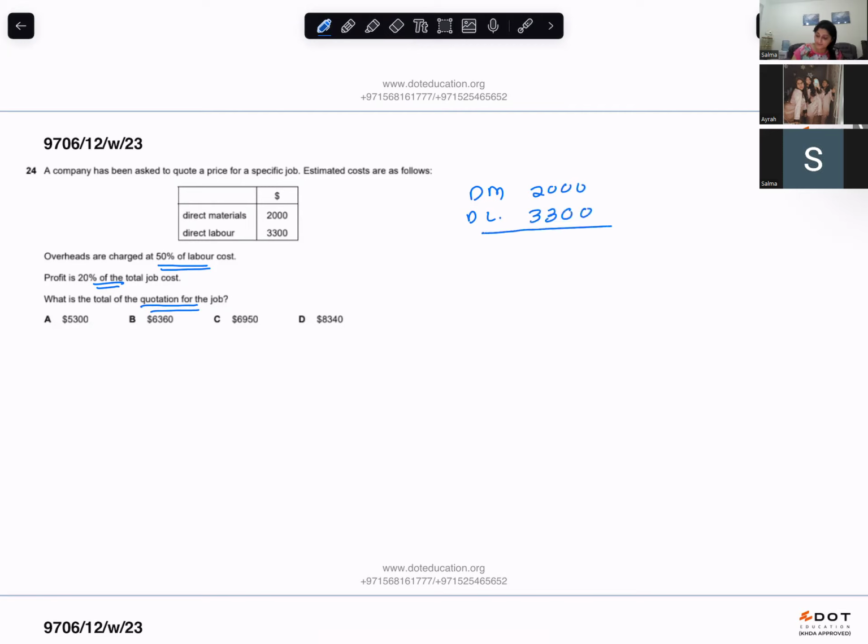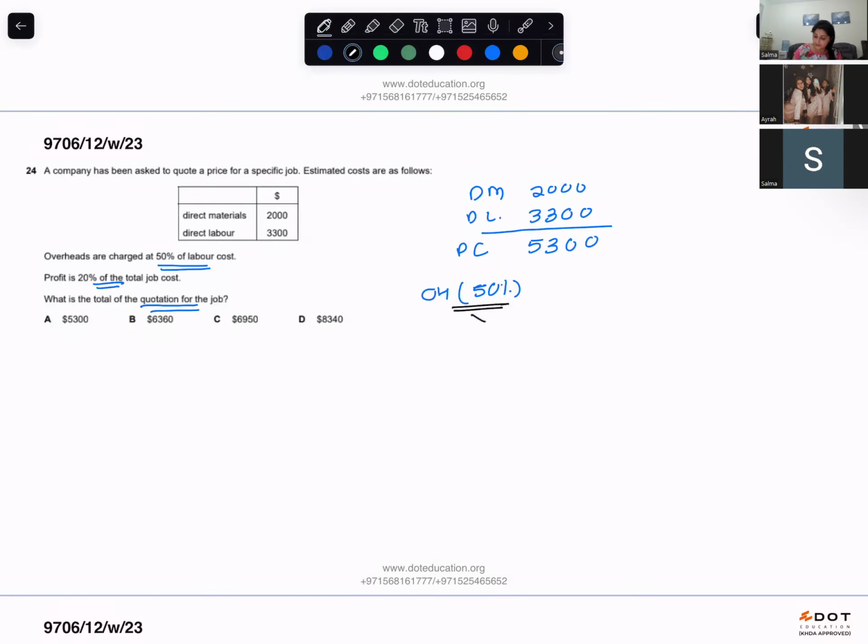So overheads are charged at 50%. The total you want, yeah, 5,300. Overheads is 50% of labor cost, so it will be 3,300 into 50%. So 1,650. So what is the total cost? 6,950.